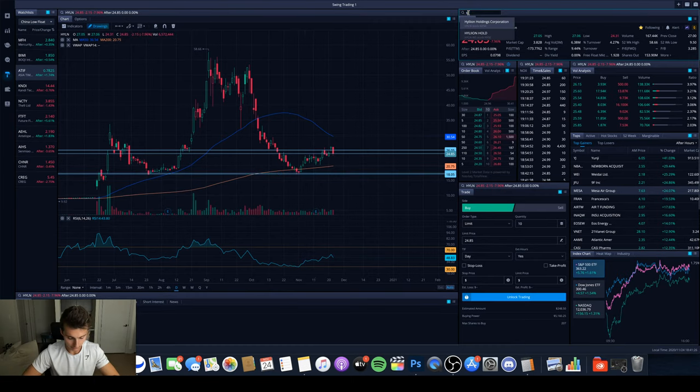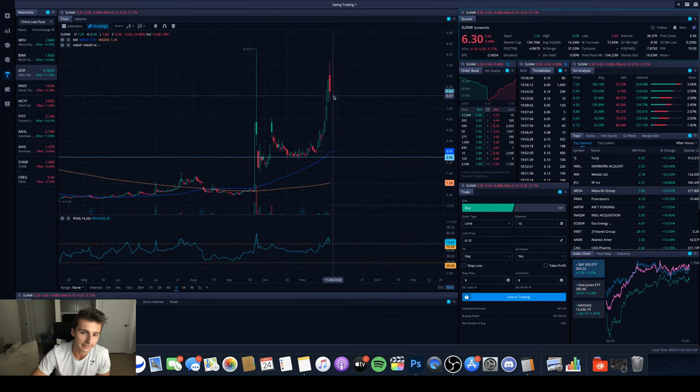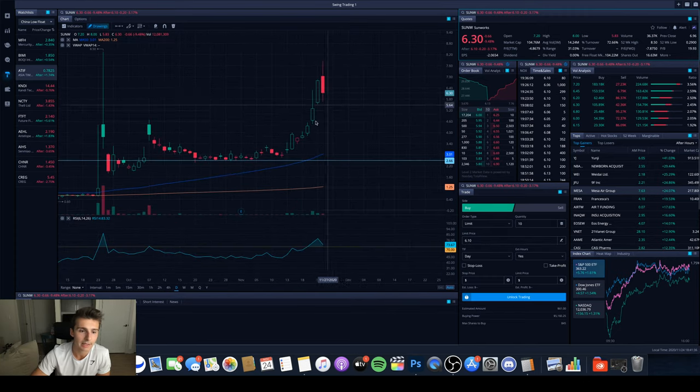Let's look at SUNW, SunWorks. I know SunWorks is one that people are talking about. It came up to this 850-ish area, got to 8, and it's pulling back. So let this thing pull back. We may be seeing some support here around this $5. I would look for $5 to hold on SUNW. Yeah, so that's that.